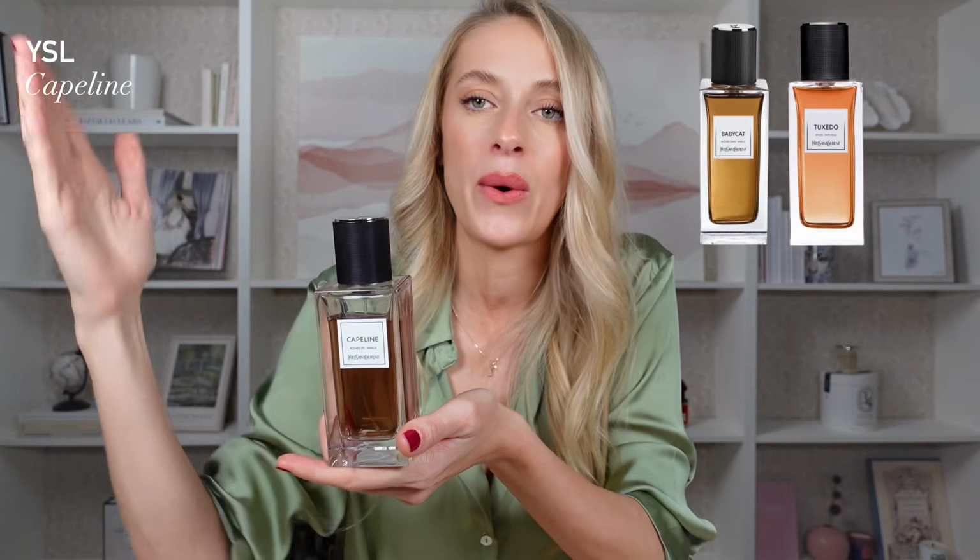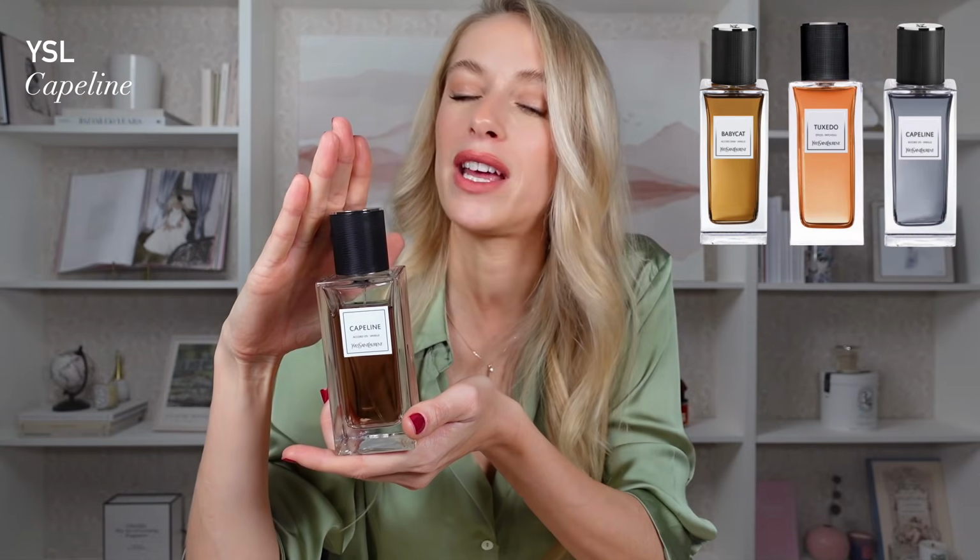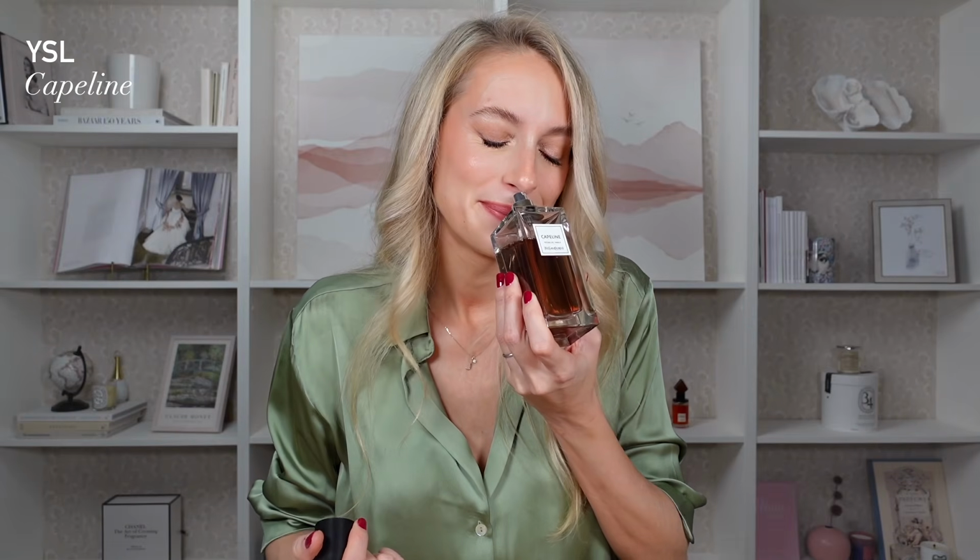And honestly, this is one of the best high-end YSL fragrances. Within that private collection, I would recommend you go for Baby Cat, Tuxedo, and Capeline, especially if you love white florals. It is a stunning, stunning perfume. Oh my goodness. I just can't get enough of it.